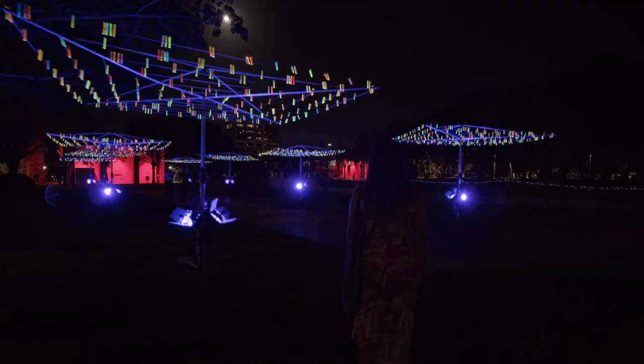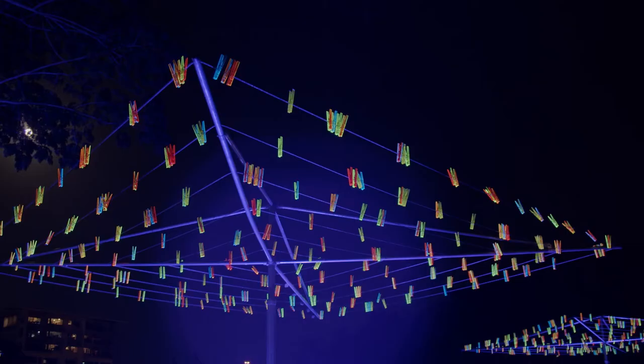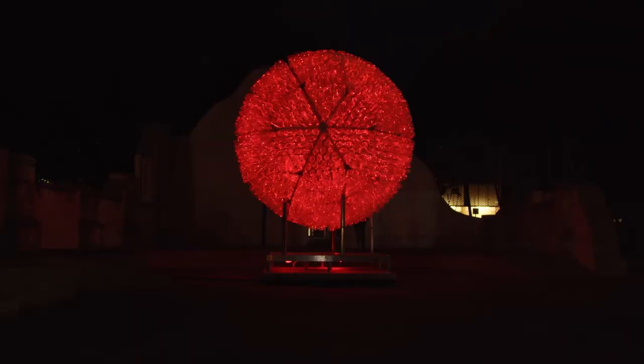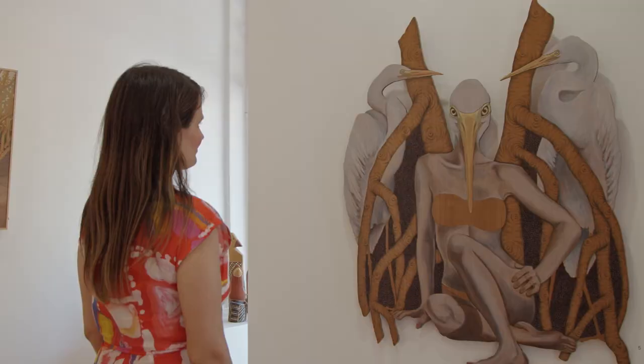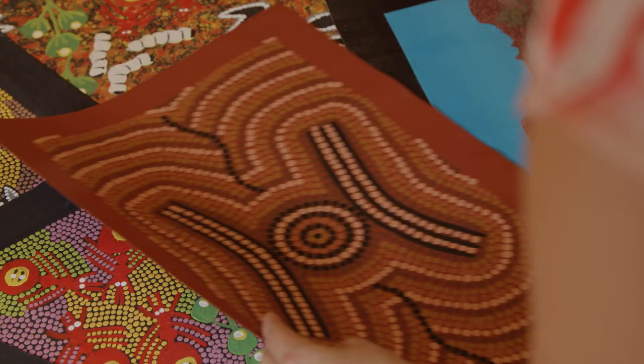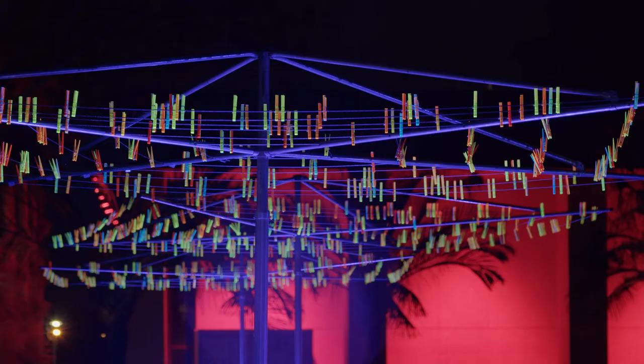If you want to see some art after dark, Bruce Munro's Tropical Light installation is on during the tropical summer season. It's great to see artists being given such big canvases to express themselves on. From non-Indigenous art to Indigenous art to street art, all the best work is here. I'm Frances Grant, and this is my guide to Darwin's art scene.